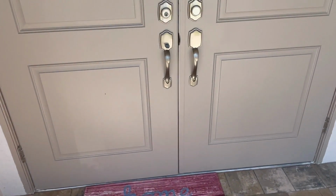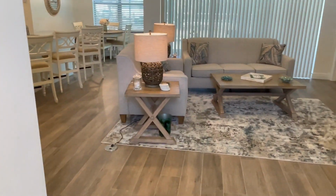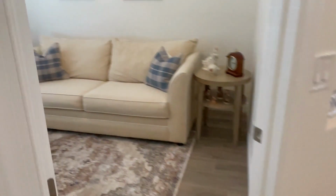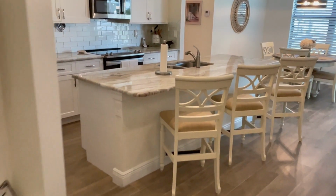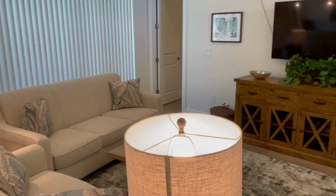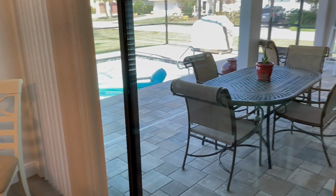All right, guys, here we go. We have a gorgeous 3-bedroom, 2-bath with a den, beautiful tile throughout. Here is the den, open kitchen, granite countertops, tile backsplash, stainless steel appliances. Gorgeous living area. Little dining room over here. Take you guys out to the pool in a few minutes.